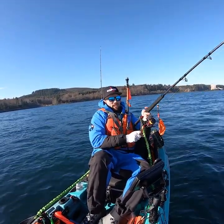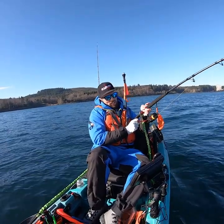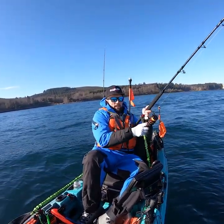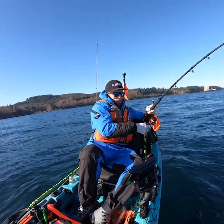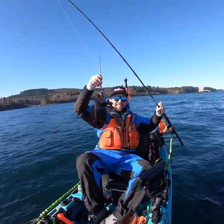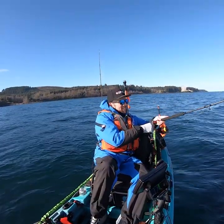Got another one here. This one's fighting a lot harder than the last one. The thing is, when they get on, you don't really want them to swim through all the kelp, because next thing you know, you've got a huge problem on your hands. This is a beautiful little rock. Look at that guy. We're having fun today, boys.